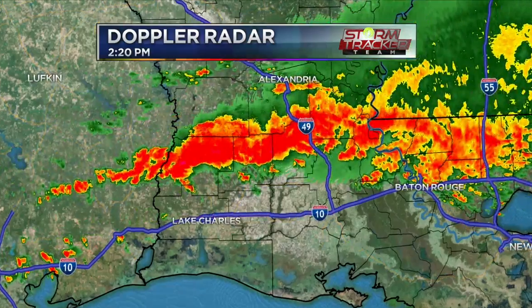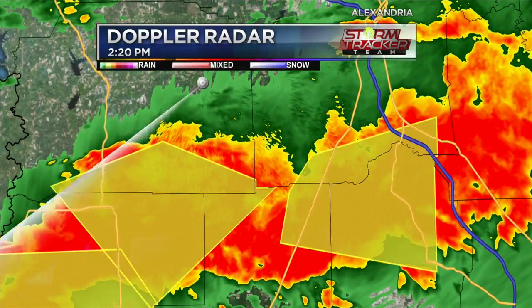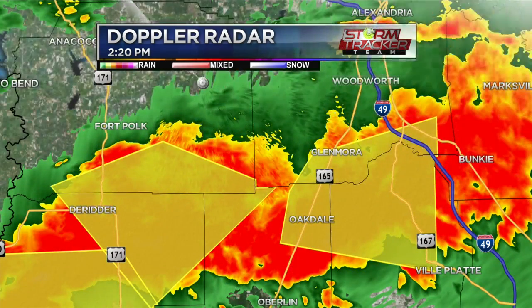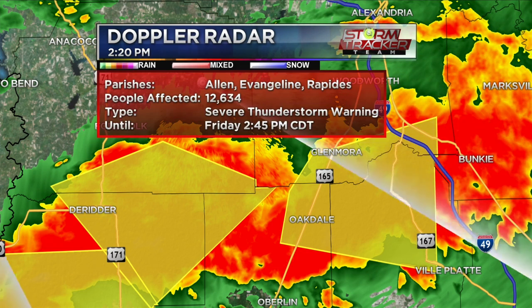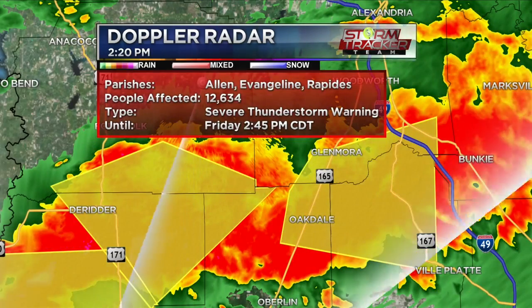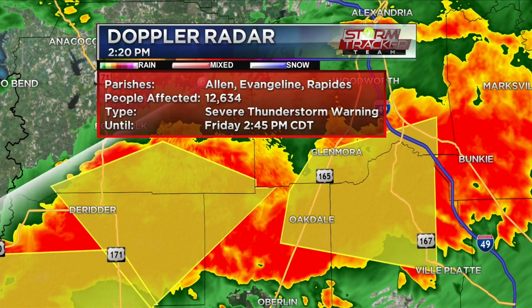So as we continue to move along, I do want to point out that you see here that there are a couple severe thunderstorm warnings in place. And again, these are warnings. This means that we're actually seeing stuff happening at this point on Doppler radar. And just to give you an idea, this severe thunderstorm warning is for Allen, Evangeline, and Rapides until 2:45. So for about another 25 minutes or so.